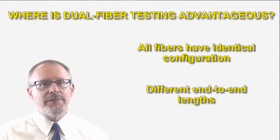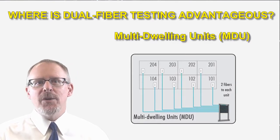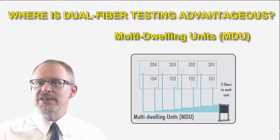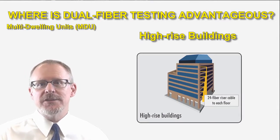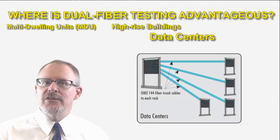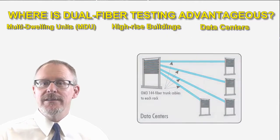for the end-to-end length. 3 distinct advantages of this are multi-dwelling units, or MDU, where an entire building has the same fiber configuration but each apartment is a different distance away from the entrance facility; high-rise buildings, where each floor is served by the same riser cable configuration but each floor has a different length; and finally, data centers, where there may be rows and rows of racks filled with identical fiber lengths, but each rack is a different distance away from the central cabling area.